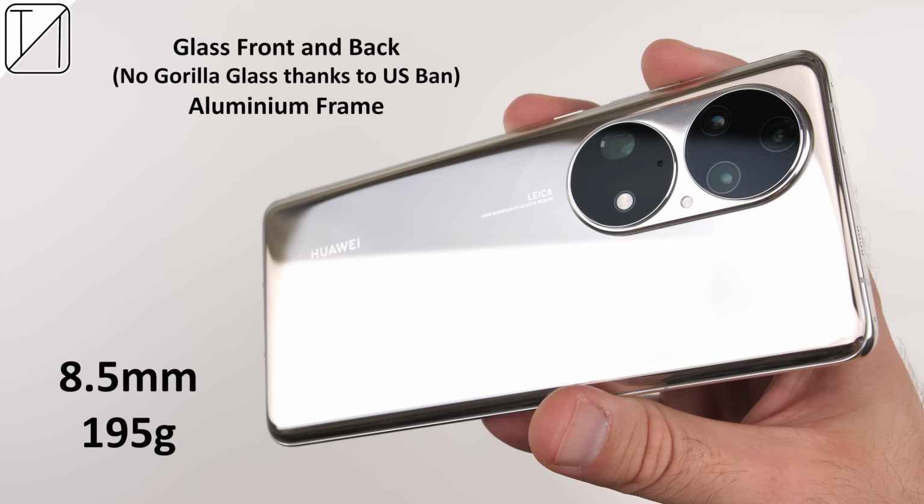Unfortunately, no Gorilla Glass this time round thanks to US sanctions once again, though we do have protected glass from Huawei themselves on the front and back, and of course an aluminum frame splitting the two apart. It is just 8.5mm thick and just 195 grams in weight.